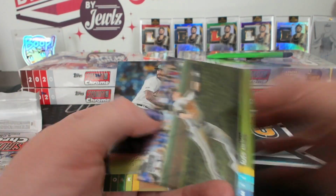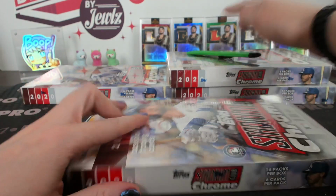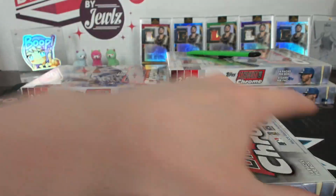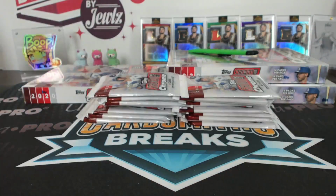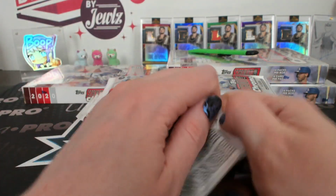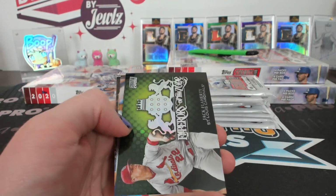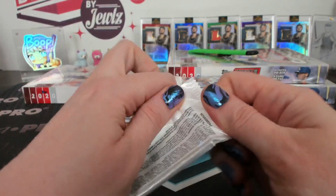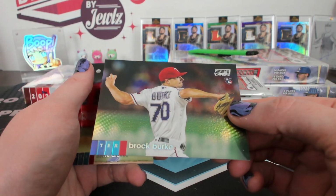Power Zone, Pete Alonso. All right, halfway. Oh, man. A lot of these Mark McGuire cards. Beam Team, Walker Bueller. Hey, Pills, how are ya? What's up, Pills? Emperor's of Zone, Flaherty. How is your neck going? Refractor, Burke for Texas.